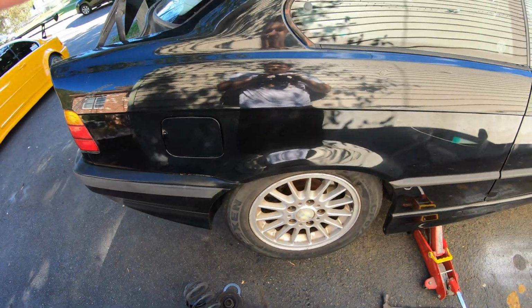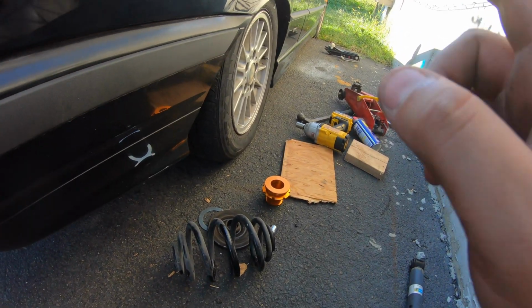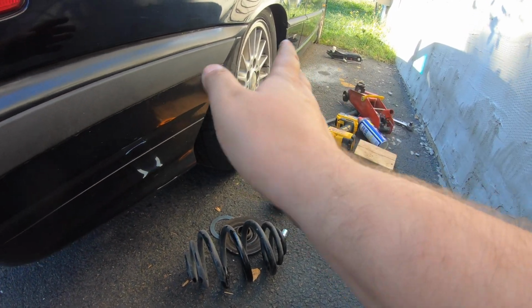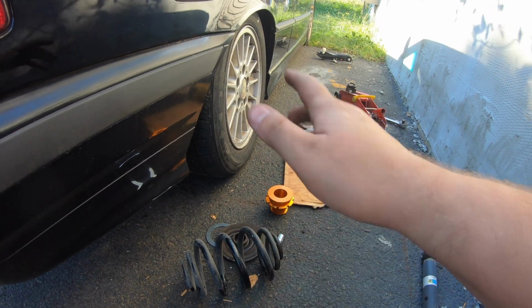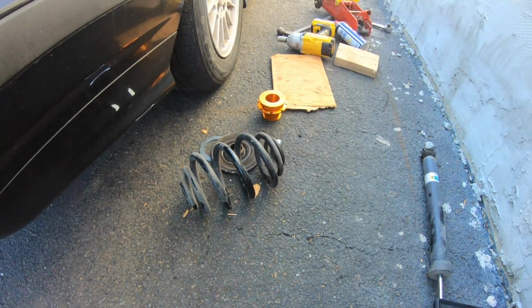Let's see if this thing will rub. That is ridiculous. I don't know if you can see the camber, but I got new wheels coming with a more aggressive offset, so we'll push it out and it should look better, but that's ridiculous. I might have to put those on actually.